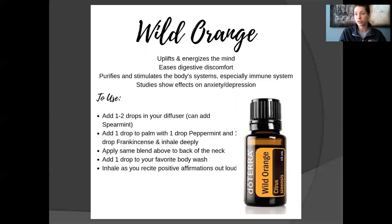And there are more and more studies that are showing the effects of wild orange on really severe anxiety and depression. So even just diffusing wild orange is great. Definitely recommend 1 drop in a palm. You can add peppermint and or frankincense to that. Inhale deeply. Apply that same blend to the back of your neck. You can also just simply inhale wild orange, maybe as you recite your positive affirmations out loud. If that is something that you are not familiar with or you're not actively doing, I highly encourage you to do that. It makes such a difference.